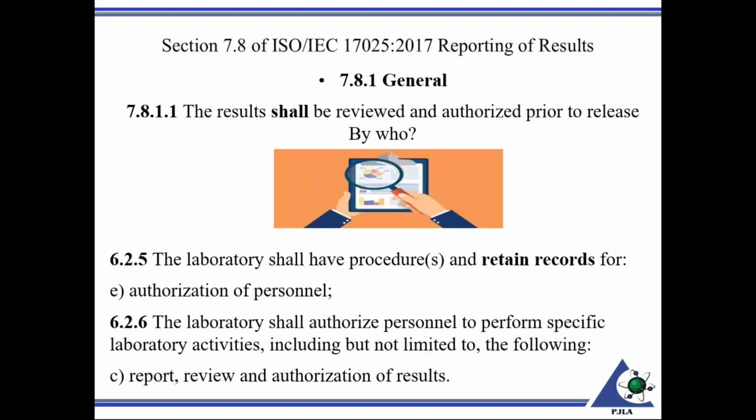Who does this review and authorization? I'm backtracking a little bit here. I want to look at personnel. The requirements in regards to personnel do address this. Under 6.2.5, the laboratory shall have procedures and retain records for the authorization of personnel. And then we're more specific under 6.2.6, that the laboratory shall authorize personnel to perform specific laboratory activities, including but not limited to the following.